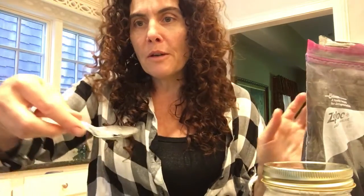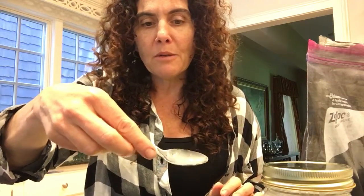So believe it or not, there's something called activated charcoal, and it's black. Let me lift, I spilled some. So can the camera see? That's what it looks like. Ooh, I just spilled some more. But it's very deep black, and it is literally charcoal.